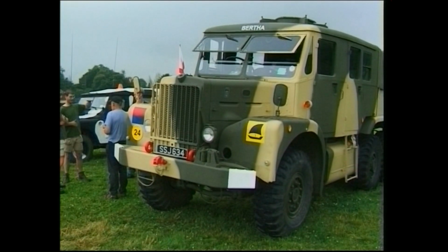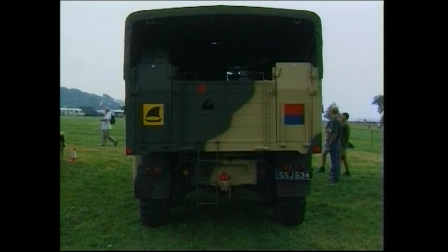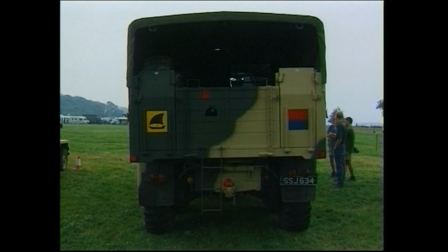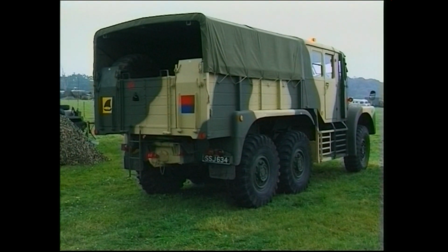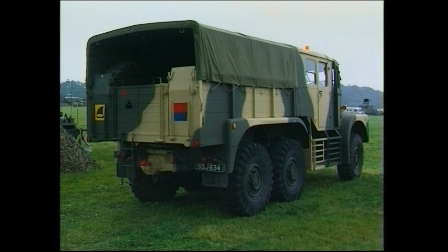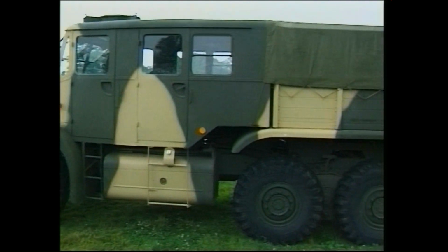Named Bertha, no doubt after the Big Bertha, one of the well-known guns used in World War One. Certainly some size vehicle that. But I say, with a big 8-cylinder petrol engine, it's so smooth to drive. Driving it doesn't seem like a big lorry up there, until you've got to get through somewhere a little bit narrow.